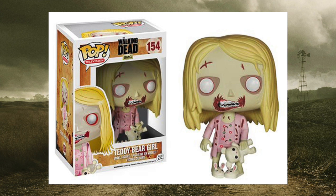The Teddy Bear Girl is a perfect example of a character that isn't really a character. She's only in it for a few seconds. She's the first zombie that Rick sees, and the show really starts out with a bang. Because now you've got a cop character shooting a little girl right in the head. After I saw that, I knew I was in for a great ride. Those first two seasons were some of the best seasons of any show, and it all started with this zombie.